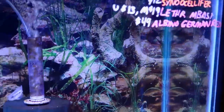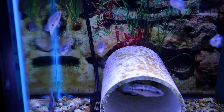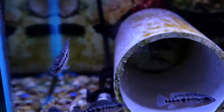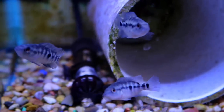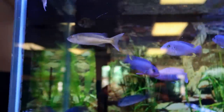Cynocephalofur, albino German red, and something else I'm not going to try to pronounce. Some cool looking little cichlids in here. Neat little guys. And what we got up top? Well, we already been up top, so let's come across. Got some more cichlids over here.